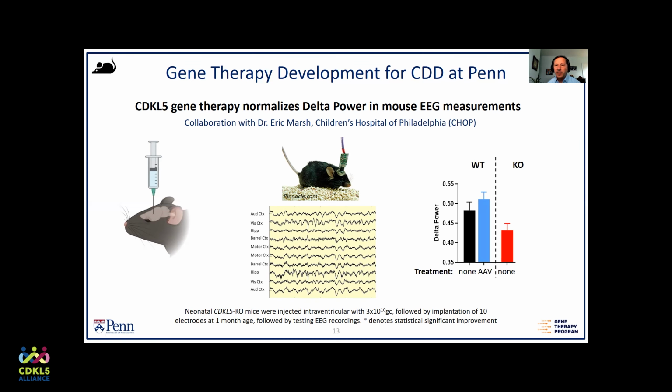Now, in preliminary studies, Dr. Marsh found that one aspect of the EEG spectrum, called the delta power, was significantly reduced in knockout mice, as you can see here in the red bar for knockout mice compared to the black bar for wild-type mice.